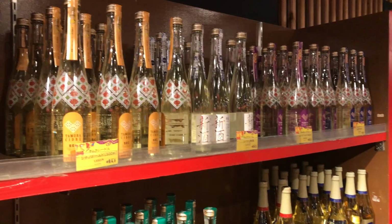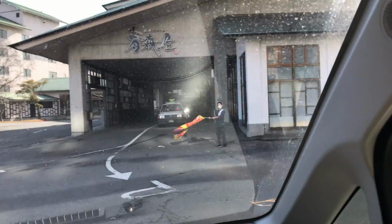A lot of Aomori souvenirs are lined up. Aomori was a really fun place. I definitely want to come back again.